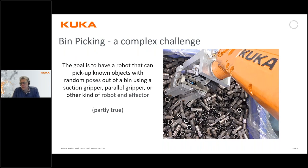And if you go to the all-knowing internet and check for what bin picking is and have a look at Wikipedia, the goal is to have a robot that can pick up known objects with random poses out of a bin using a suction gripper, parallel gripper, or other kind of robot end effector. Which is actually true, but only partly true. Bin picking is a little bit more than that, but this is the typical application you might consider when we talk about bin picking.